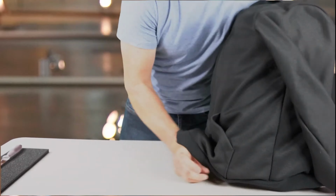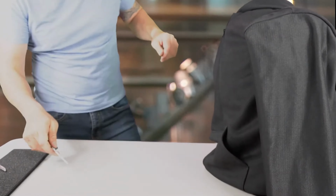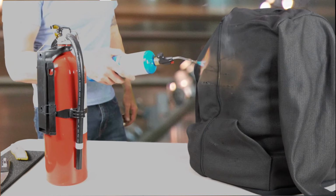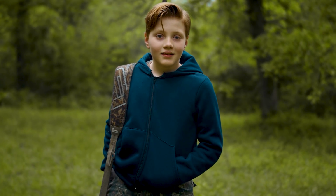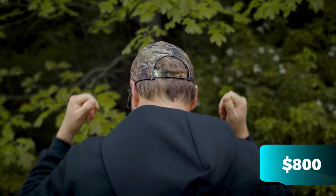They recently collaborated with Wonderhoodie to create a slash and stab-proof sweatshirt, doing so by using strong polymer fibers in a multi-layered fabric. Protective gear like this, from a reputable brand, will set you back several $100s depending on the item. In the case of the Wonderhoodie SWX, be ready to spend around $800.